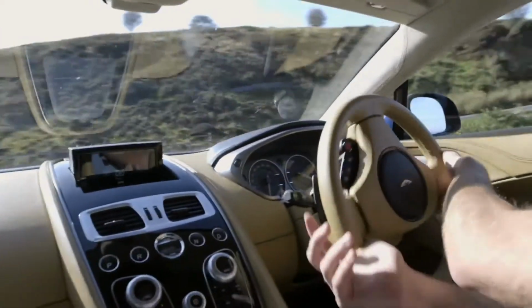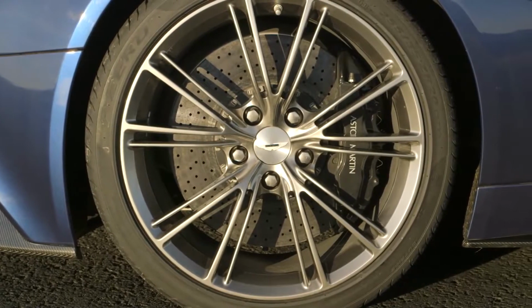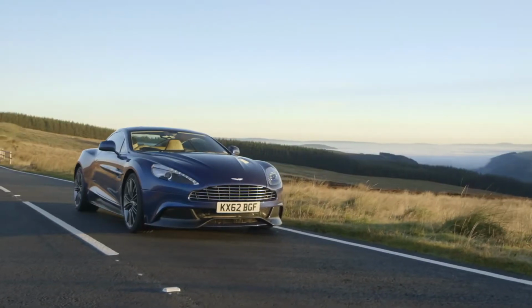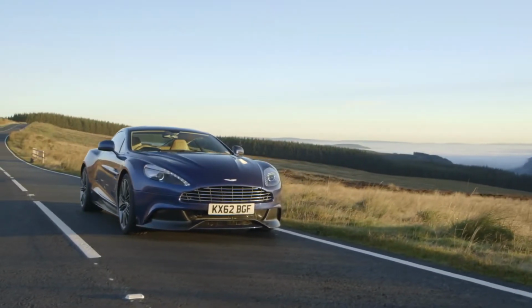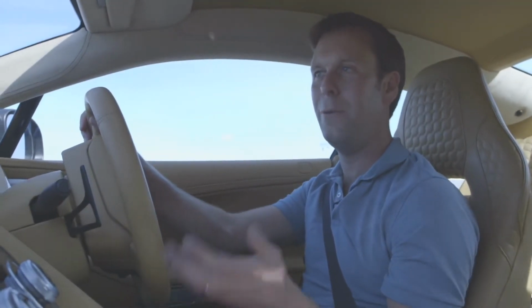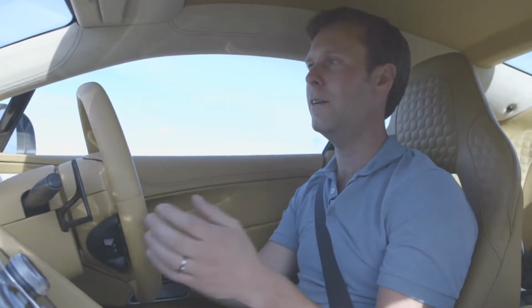I think as a package, as a sports GT, it holds together really well. It looks fabulous without being too in your face. The interior is gorgeous. The drive is really special. There's nothing wrong with the drive. You know, when you're driving around, and even when you're going quite quickly, it's a lovely car.